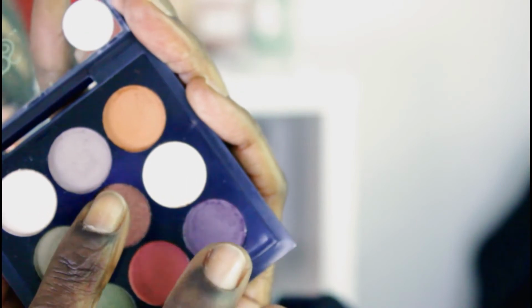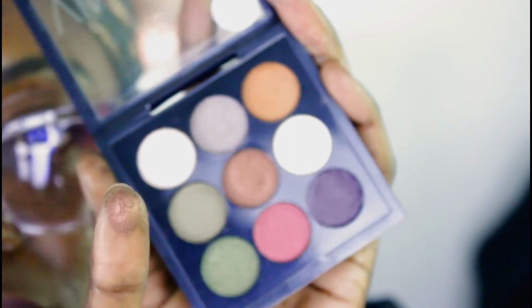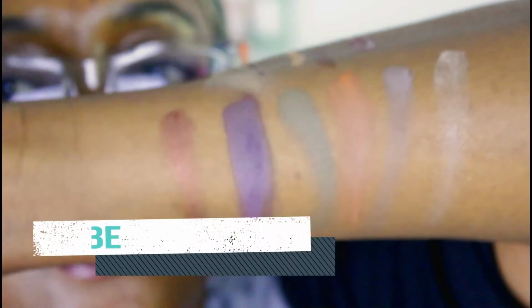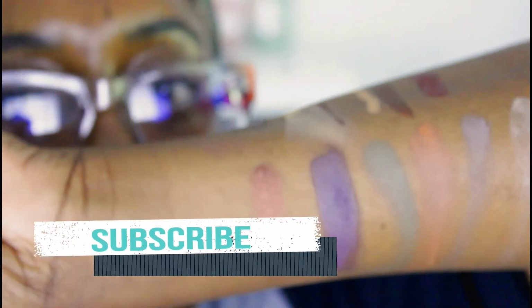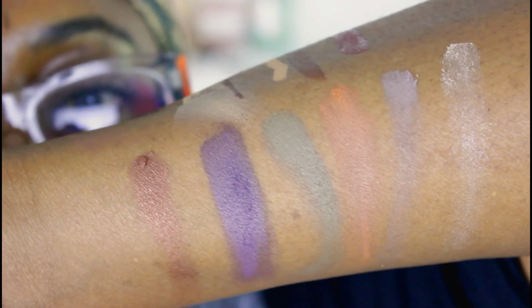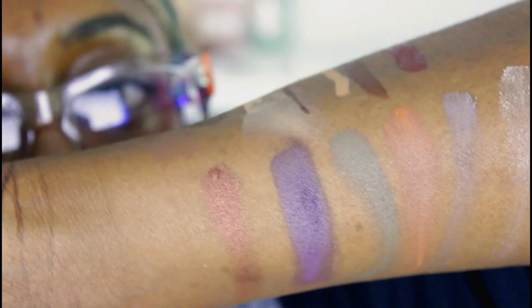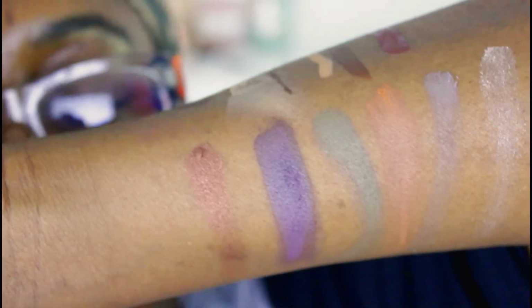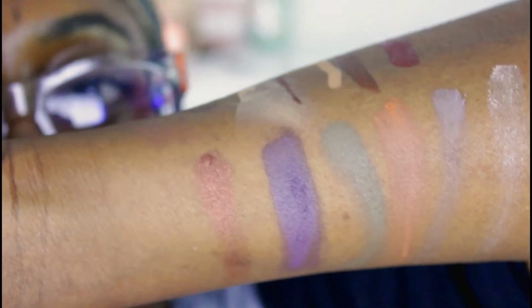This colour here, on my index finger, is a pretty kind of coppery colour. Let's see, it swatches. So again, with Primark, it seems the darker the colour, the better the pigment, the better the look. I don't know what it is with Primark's darker colours, from their lipsticks, their eyeshadows, their lip liners. The darker the colour, the better the colour payoff.